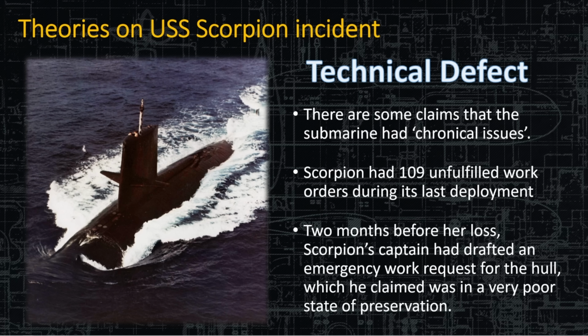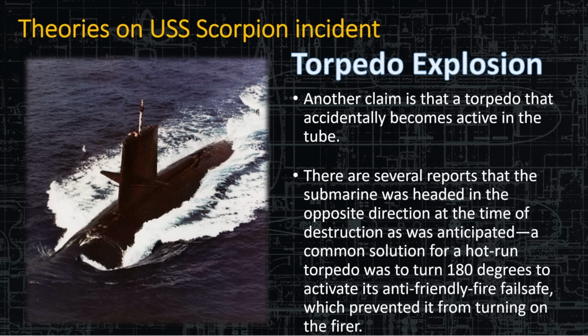So two months before her loss, the Scorpion's captain had drafted an emergency work order for the hull, which he claimed was in very poor state of preservation. On a submarine, you have to take care of the inside and the outside of the hull. I can only guess as to what he's referring to, but there are a lot of hull penetrations, everything from the trash disposal unit to dozens of electrical penetrations that lead from inside the submarine to outside. All of those can leak. Any one of those can, and it's a big problem if anything does happen to any of those. So he really wanted dry dock time, clearly, with this message, and to have the hull preserved better.